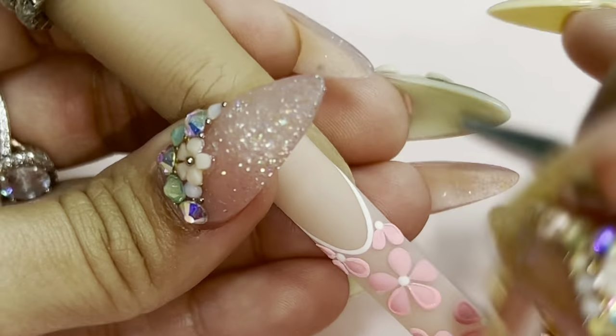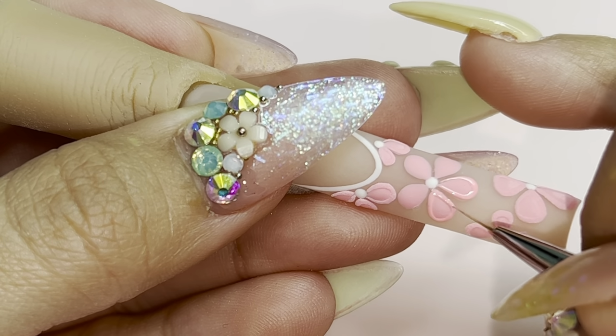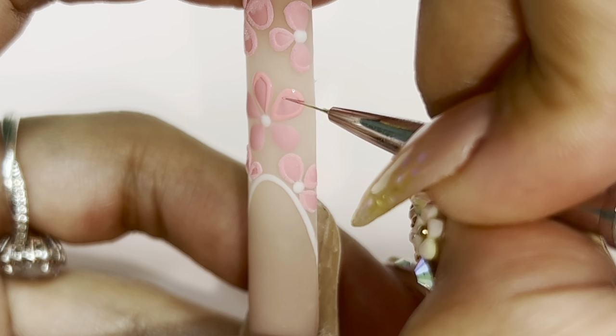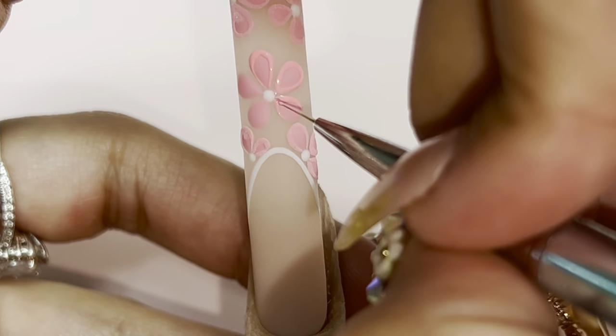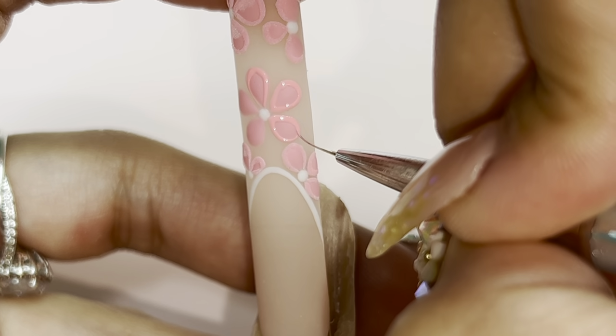So once the nail is fully matted, I'm just going to be outlining the petals with the same polish that I used for the flowers. And then once I am done doing that, I will go ahead and pour a little bit of clear acrylic on top of the petals, or on top of the design, and cure it for a minute. Once it's out, just go ahead and clean your nail and you'll have your 2D flower.